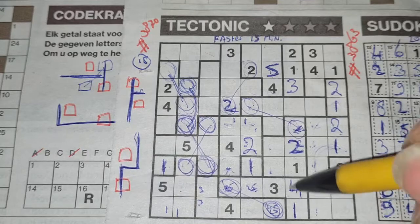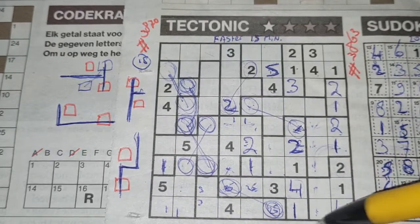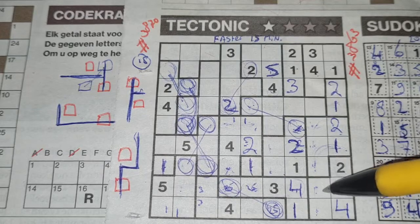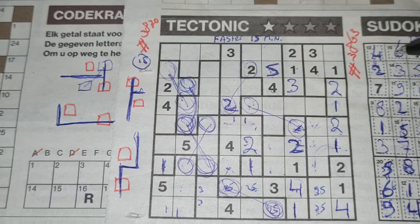These two boxes cannot be a 4. So one box left for the 4 should be there. Two numbers left in this area for numbers 3 and 5. Let me mark those two boxes. 3 and 5. Okay.